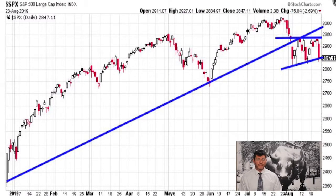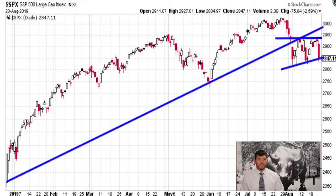Today's chart that we're looking at is the S&P 500. The S&P 500 has been in an uptrend, which is the diagonal blue line going right through the middle of the chart from January of this year through August. Now in August, the S&P 500 actually broke down below this uptrend line, and now it's been trading in a wedge for the whole month of August. This wedge chart pattern is known as a bear flag. You can see this chart pattern at the far right of the screen.